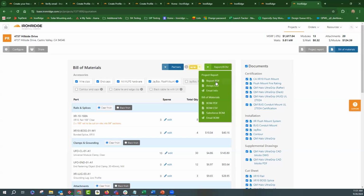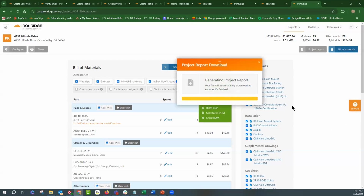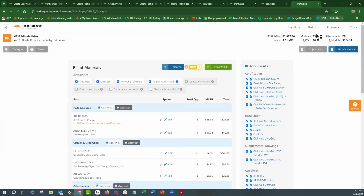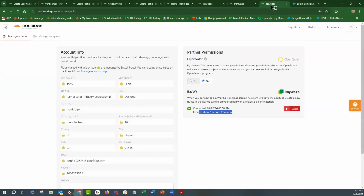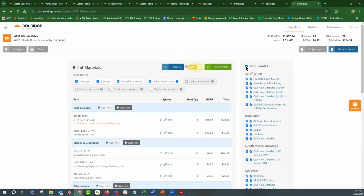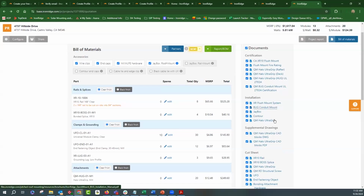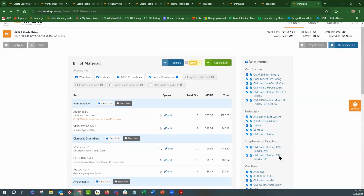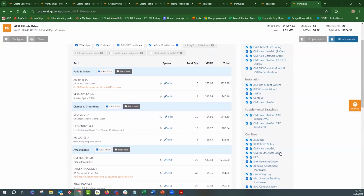And to talk about some additional reporting or documents that we offer, one of them is a project report that I will show really quick. And then you'll also notice that there's some documentation on this side of the website. I clicked on documentation, and the documentation is going to be tailored to your specific project. So all these documents are dynamically generated based off of your project.